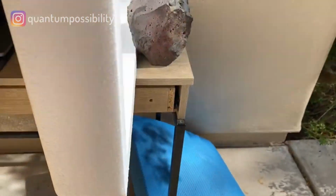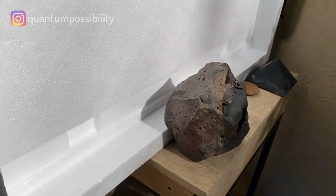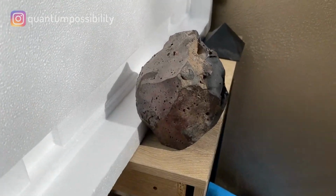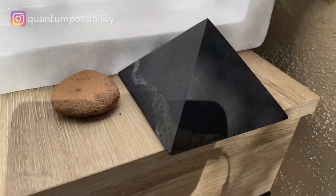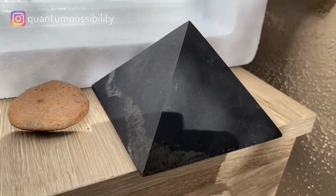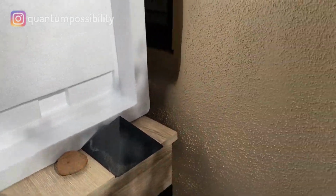And then if we go to the other side, it's supported by a meteorite, possibly. And I have a shungite pyramid. The shungite pyramid is supposed to absorb electromagnetic fields.